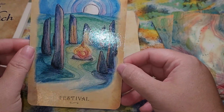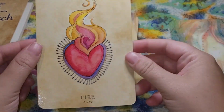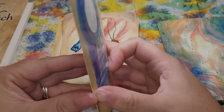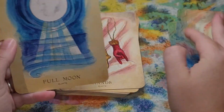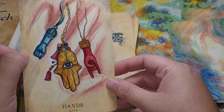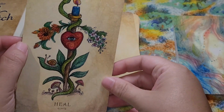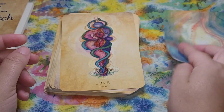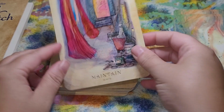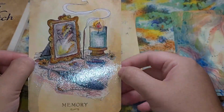Festival. Fire. Full moon. This feels slightly, maybe it was printed in a different batch. Hands. Heal. Love. Maintain. Ooh, interesting. Memory.